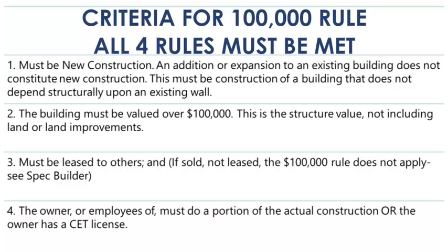The building must be leased to others. If the property is sold and not leased, the $100,000 rule does not apply. The owner or employee of the owner must do a portion of the actual construction, or the owner must possess a contractor's excise tax license.